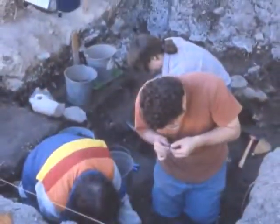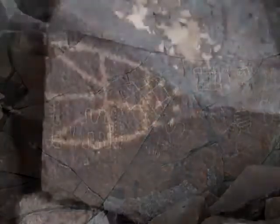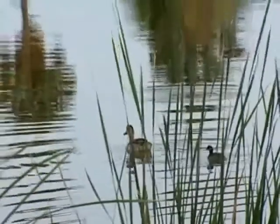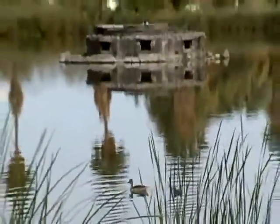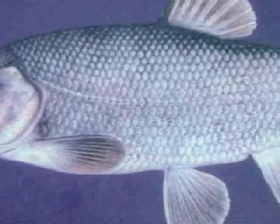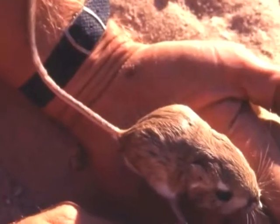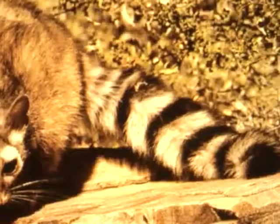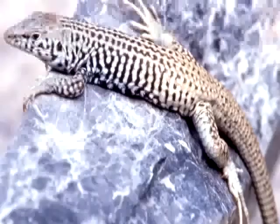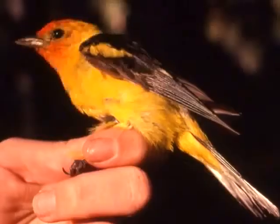Evidence of past civilizations abound in the Mojave. There are prehistoric quarry sites containing artifacts of ancient civilizations. The protected site is home to many rare and endangered animal species. The Mojave tui chub is an endangered species of fish that inhabits local ponds. There are kangaroo rats, bobcats, and ring-tailed cats. There is, of course, a large variety of lizards and hundreds of species of birds.